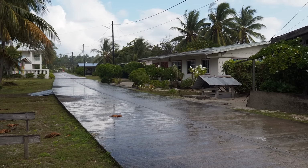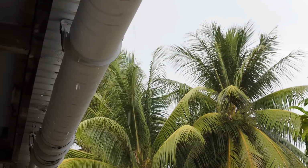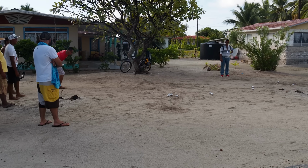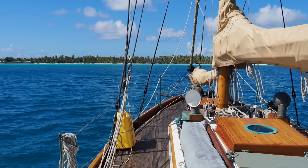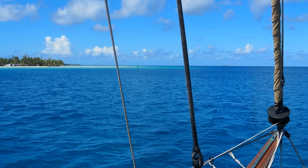Passing rain showers are very welcome on the island, as captured rainwater provides the only source of fresh drinking water. Pulling our anchor out of the sandy bottom, we headed across the lagoon to an uninhabited reef.